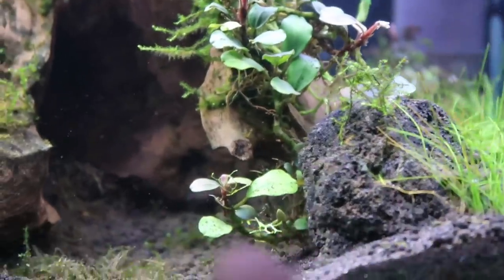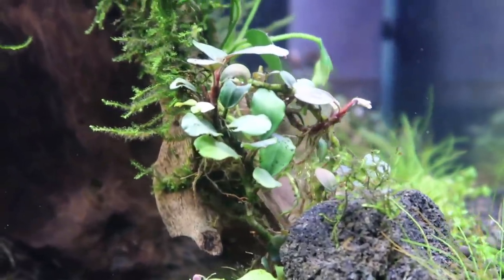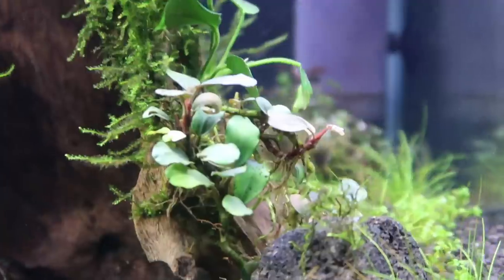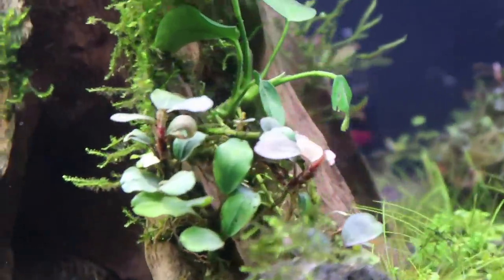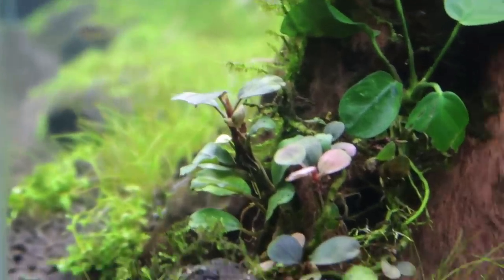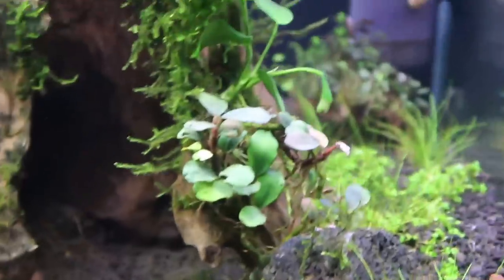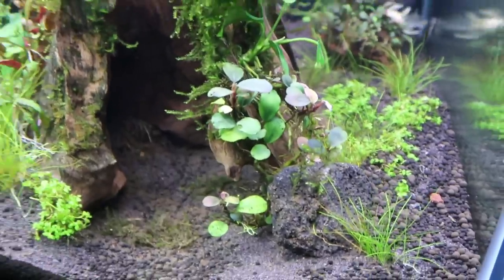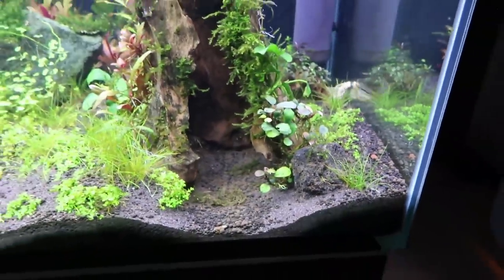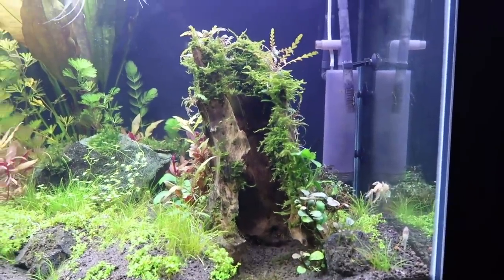So down here, we have the gorgeous and ever ornamental Bucephalandra species. Bucephalandra have such nice plants, that genus of plants. They're small and they attach to wood as well, but they're so cute. Look at that. Oh, guys, the color isn't doing it justice, but it really goes so well with this entire piece, with the King's Tower, as I call it.